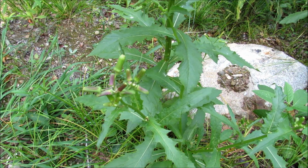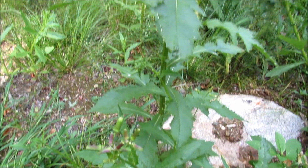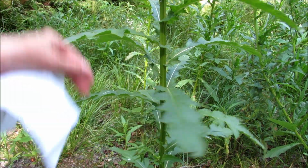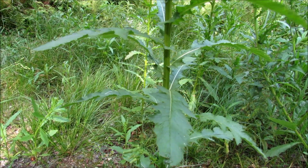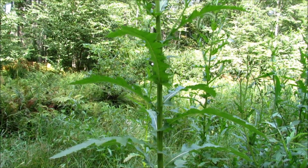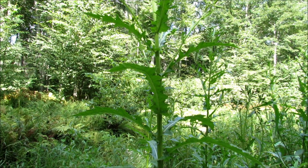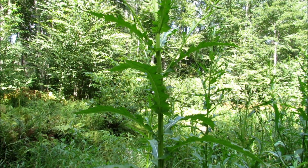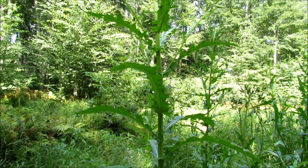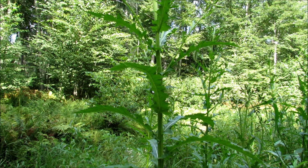So if you're wondering what this plant is, it kind of looks like a wild lettuce with these jaggedy leaves and big stalk and bunches of flowers at the top. This is a pilewort, sometimes called the American burnweed or fireweed, because it is often found in areas where there was a fire. So this is a Native American plant.